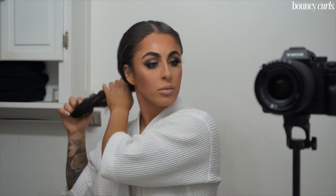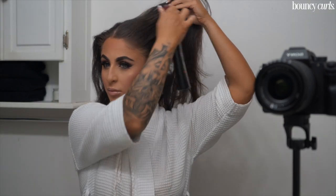For tonight's look, I'm going to be doing a bouncy curl look. I have not curled my hair in quite some time. I definitely wanted to do that, and I didn't want to wash my hair because I obviously wanted the curls to, you know, go off of a little bit of the oil in my hair.